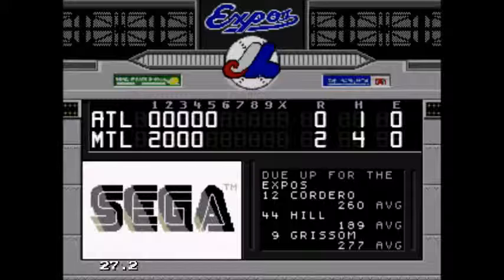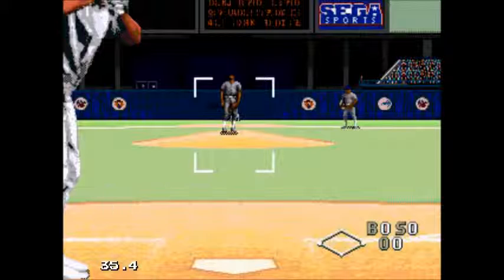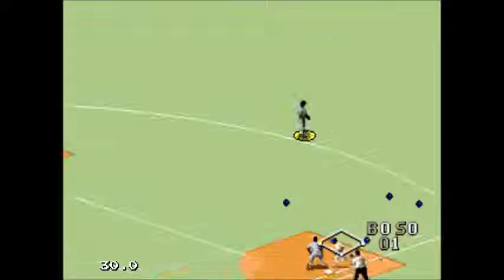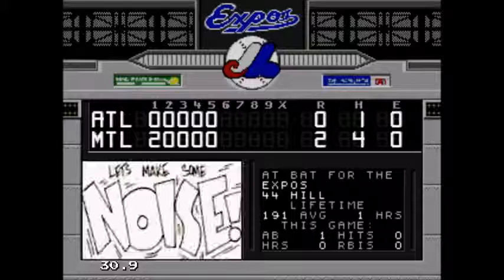Nothing across after 4.5 innings with the score. It's the Expos 2 and the Braves nothing. Due up for the Expos are number 12, number 44, and number 9. He blasted it to right. Next up, number 44. He is 0-1.